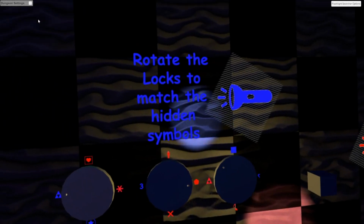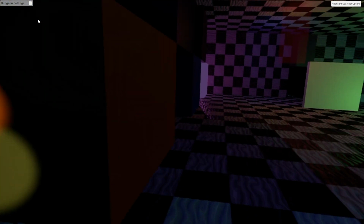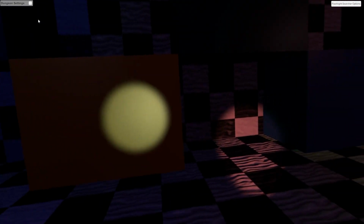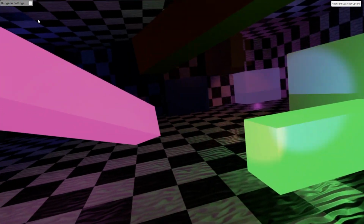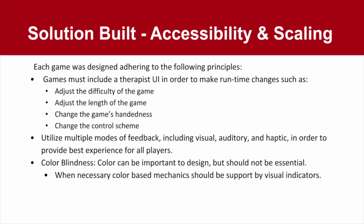Lastly, each of these games must force usage of both hands simultaneously. One thing that's common with patients with cerebral palsy is one hand or arm is weaker than the other. Thus, forcing the patient to use both hands is pretty essential to the games. Another thing that was important for our project was accessibility and scaling options.